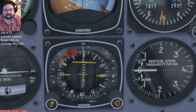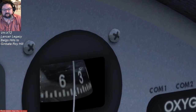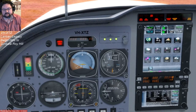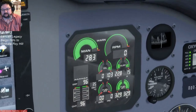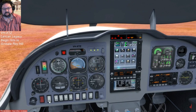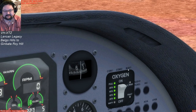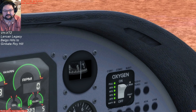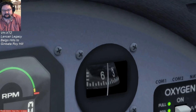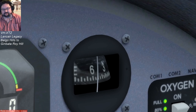Checking the heading, I'm showing 056, something like that. System test okay. Six, three, it's just off the six, isn't it? Towards the three, it's 5.5. I think we're ever so slightly off the wrong side. This aircraft doesn't have an adjustable DG, so what you do is slew the aircraft until it matches what your heading shows, which is about there. It's kind of reverse. Move the aeroplane to match your DG, instead of the DG to match the aircraft. I reckon that's about right there.